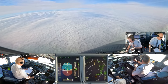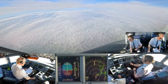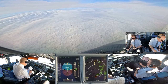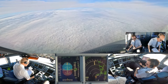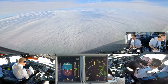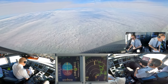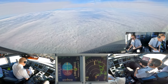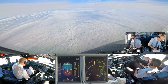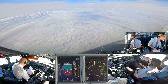Air France 96, Victor Yankee. J'écoute. Contactez Montpellier approche 131.055, au revoir. 131.055, Air France 96, Victor Yankee, au revoir. Turkish 6, Whiskey Sierra, distance at level 130, to be leveled by Pinet. Be leveled at Pinet, Turkish 6, Whiskey Sierra.